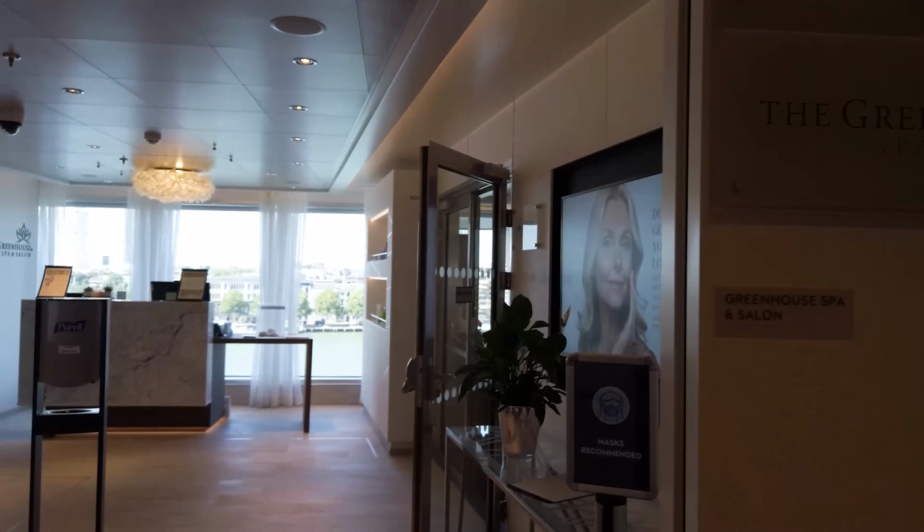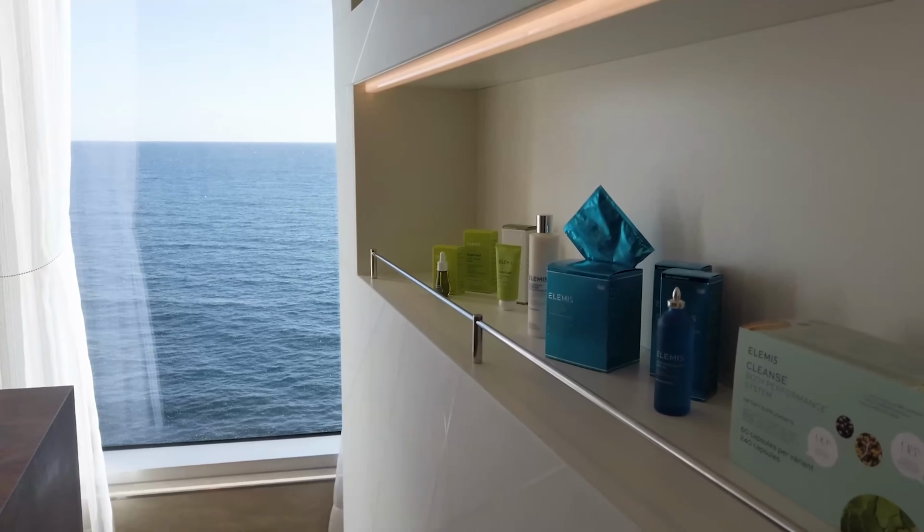All right, we have just left Kristiansand and I have a massage appointment upstairs, 6:15, so we are gonna head up to the spa. It's not a cruise unless I go to the spa, so of course I took some time to relax in the greenhouse spa and salon with a 1-hour massage that was heavenly.